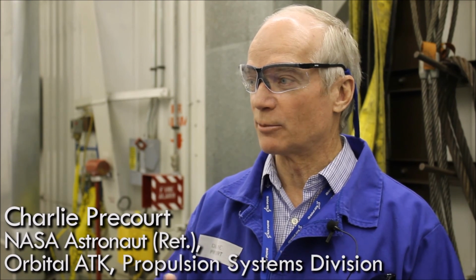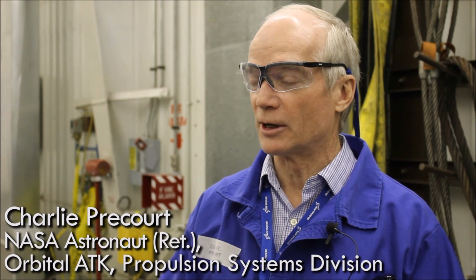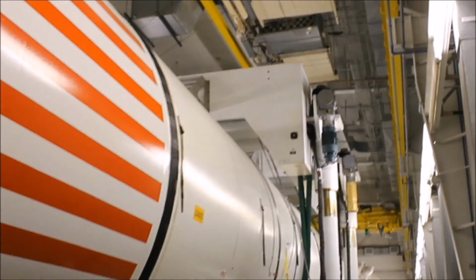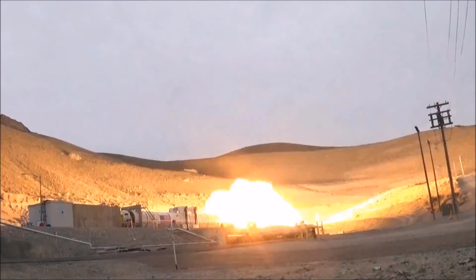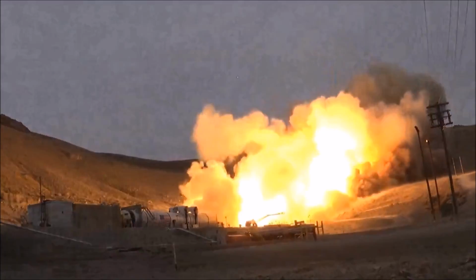Sure. As with a lot of launches you see on TV, you can't appreciate the magnitude of it unless you're right up close to it. The booster's about 150 feet long. It has over 1 million pounds of propellant in it, and when we ignite it, it will produce nearly 3.6 million pounds of thrust. That's out of one booster, and of course on SLS we'll have 2 of them. It's an immense amount of power that we're harnessing here.